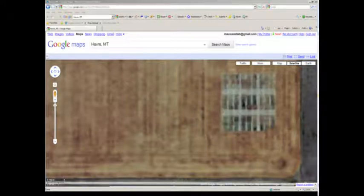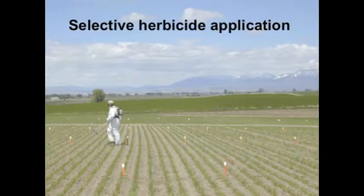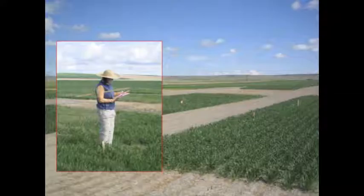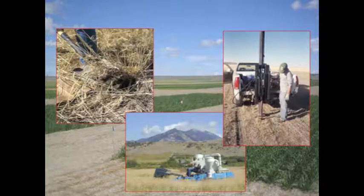You can see from Google Earth our field site. You can see here the 3 reps and all the different cultivar varieties. Early in the growing season, with a no-till seeder, we planted our varieties, and then we selectively applied our herbicides. And this is a general look at one of our field sites. We went to each plot and checked emergence and percentage cover of the weeds. Then we established our rings. We measured height and ground cover by species. And then we harvested two of the rings halfway to get biomass.